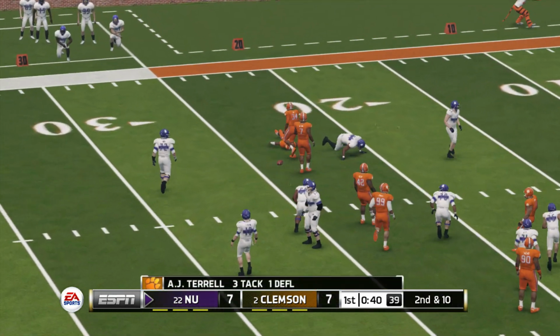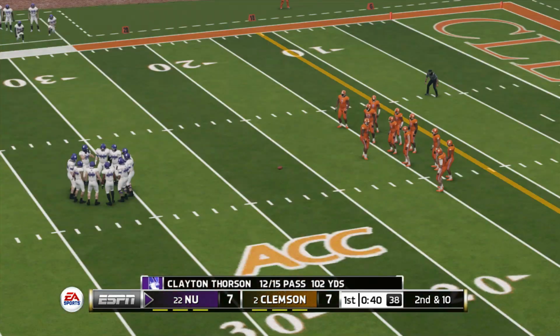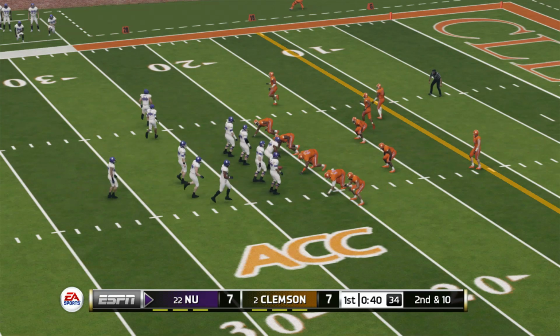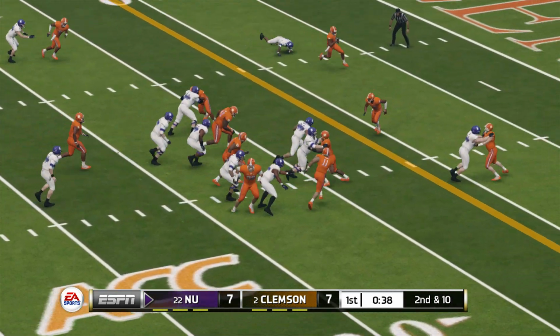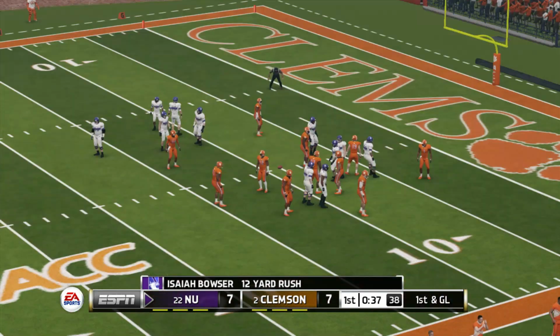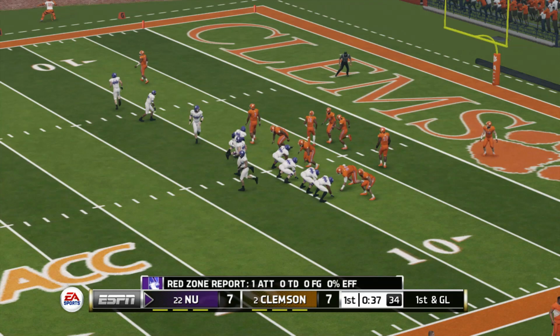Throws and it's incomplete. Green, the intended receiver on the play. That makes it second and 10. Ball on the 22-yard line. What a play, and that is first and goal. That's a gain of 13 on the play. That makes it first and goal.